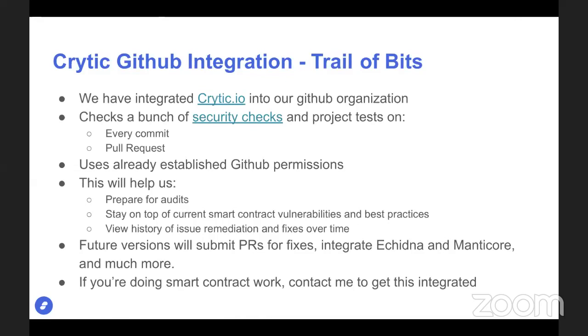It uses the already established GitHub permissions that we set up through the Status organization. So anything that you have access to within Status, you should be able to log into critic.io and see whatever I've linked, or link it yourself. And this should help us quite drastically prepare for audits.